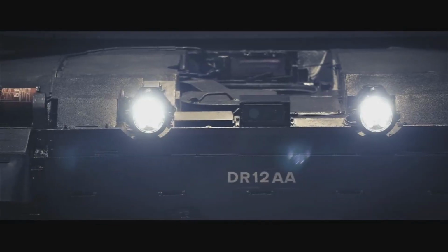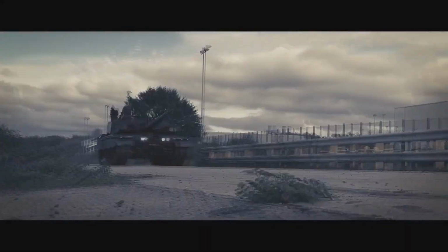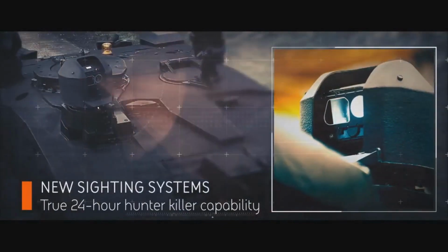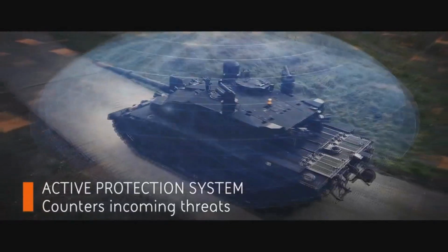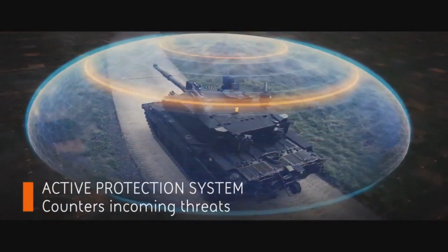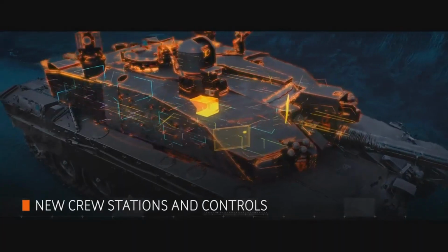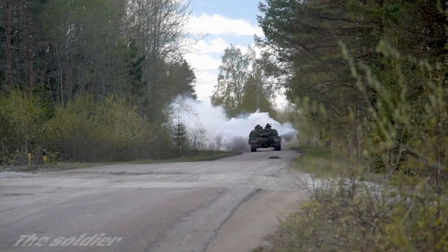The latest Challenger 2 model, the Black Knight, contains the following upgrades: a revamp of the electronics and computing systems to the latest computing technology, new sighting systems with improved night imaging, active protection systems to destroy incoming projectiles and alert the crew if the tank is being laser targeted, automated target tracking and new thermal imaging systems, and redesigned crew stations and controls to better improve the tank's operability.